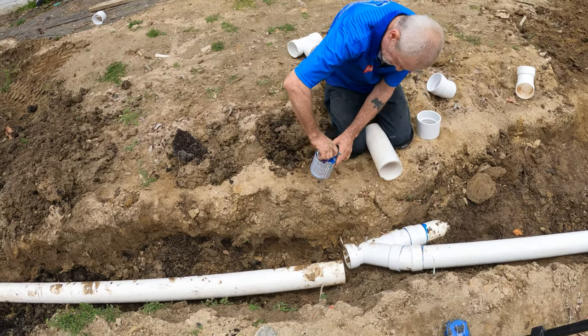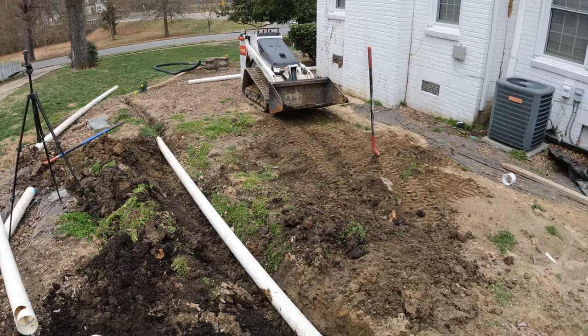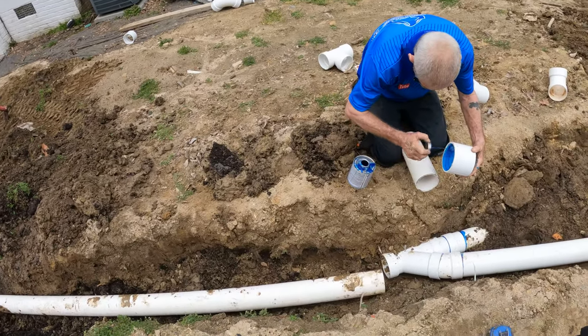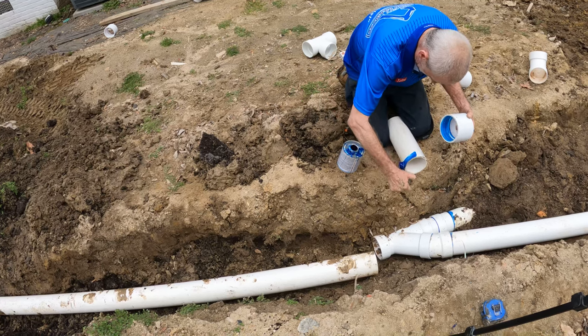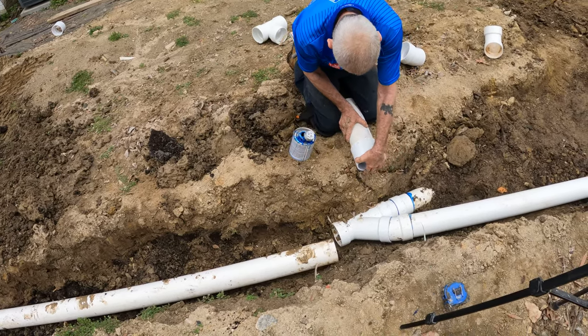Our angle's a little bit off there, but our trench is already in place. So to mitigate that, we're gonna put two couplers in and a short nipple. And each of those couplers will let it tweak just a little bit. So wish us luck here.